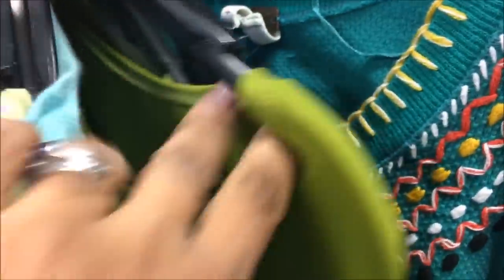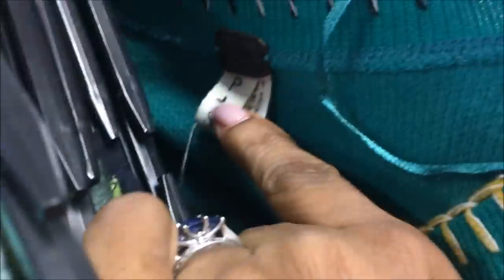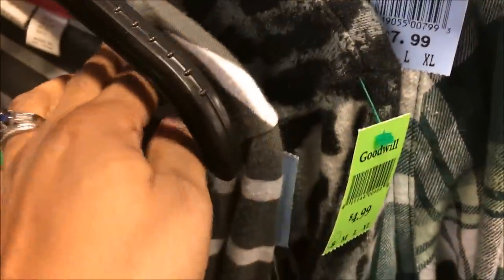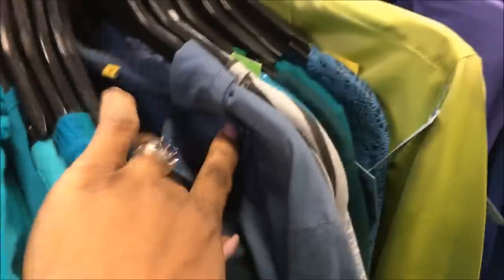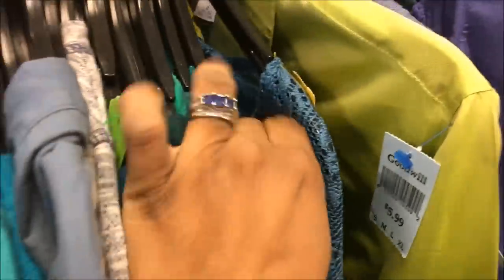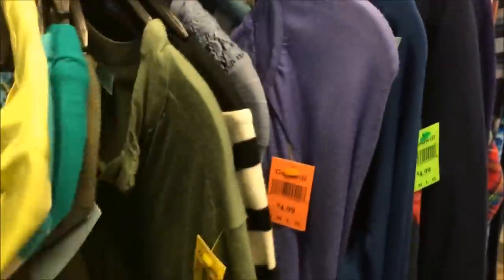Maurices. Ooh. Hollister. Ooh, is that Free People? Free People. All right, let's put that under my arm. Nickelodeon. Who is this? I don't know who this is. Saint-Tropez. Okay, it's really tight in here, so I'm gonna go to a different rack because I can hardly shop in here.